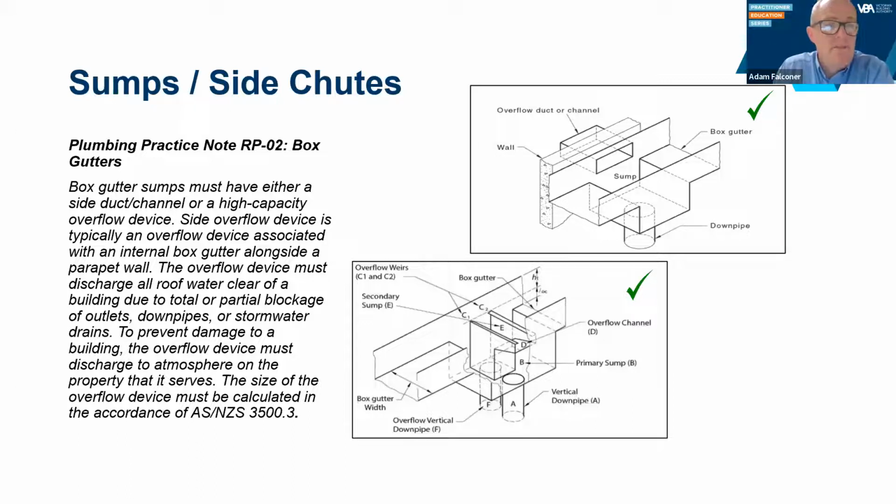The top diagram is an example of box gutter design fitted with a sump and side overflow provision. These are referenced from AS 3500 Book 3. The bottom diagram shows an example of a high capacity overflow device installed within the sump. The sump must be sized to the 3500 Book 3 with a minimum length of 400 mil and with a minimum depth of not less than 150 mil when fitted with the high capacity overflow device, and when either one or two box gutters enter the sump.